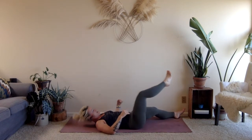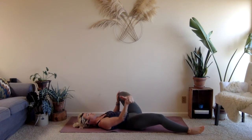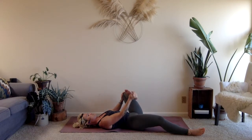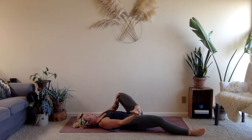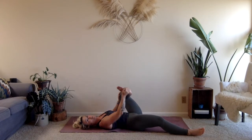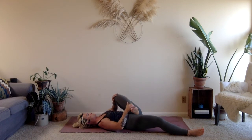Okay, set that leg down, and we're going to do the same thing with the other leg. Pick up the left foot or left leg, and same thing, start to rotate this hip in its socket. You should start to feel a nice little stretch, a nice little waking up of the outer hip, that left hip joint.